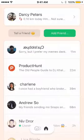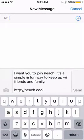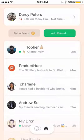Below your name here, you will see Tell a Friend on the left. If you click on that, it takes you to a text message where you can send information straight to a friend, try to get them on here and get going with you. And on the right, you can click Add Friend. If I click on that, it'll take me to my contacts. Any of my friends who have their phone number tied to Peach, I will be able to see on there.